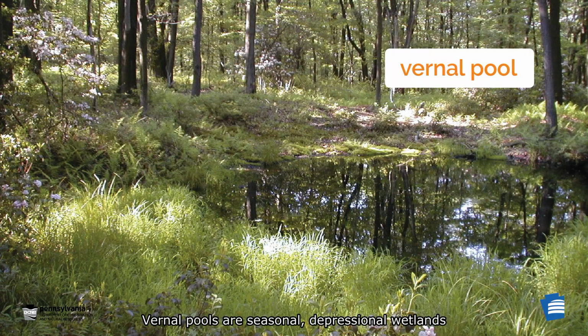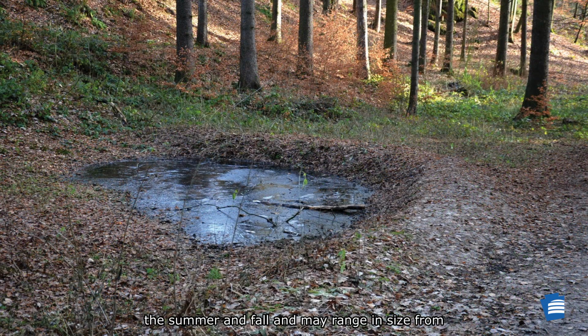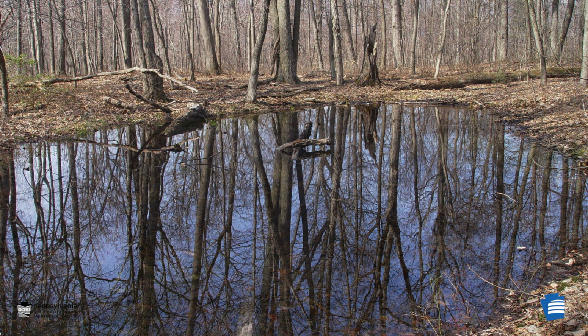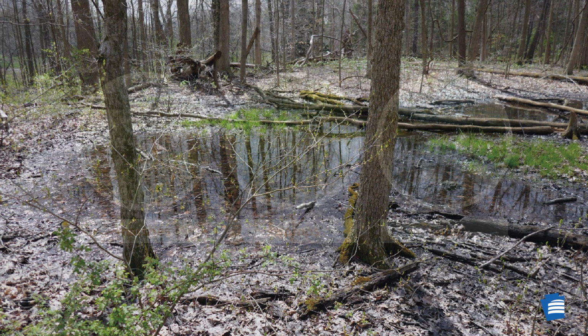Vernal pools are seasonal depressional wetlands that are covered by shallow water for variable periods, usually from winter to spring. These pools may be completely dry for most of the summer and fall, and may range in size from small puddles to shallow lakes. The quantity of water present and the timing of the pool's occurrence defines the function of a wetland and its role in the environment.